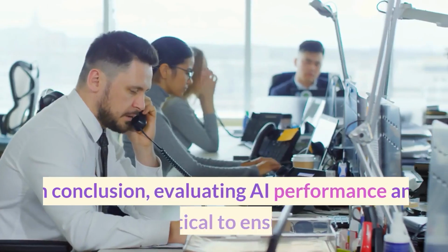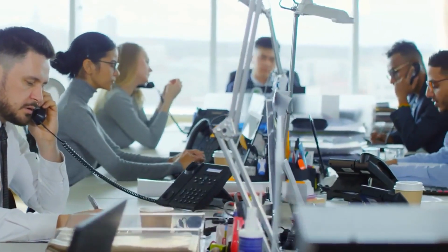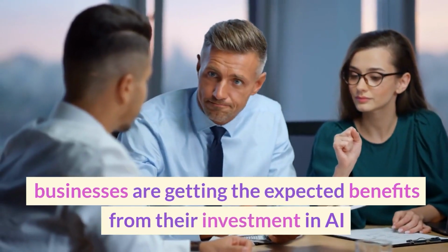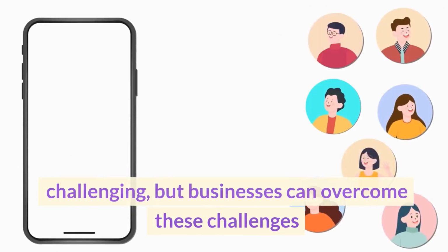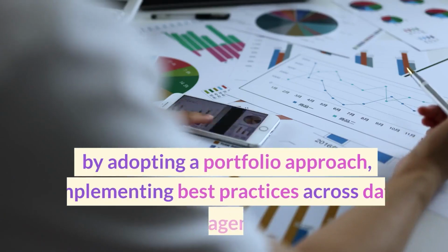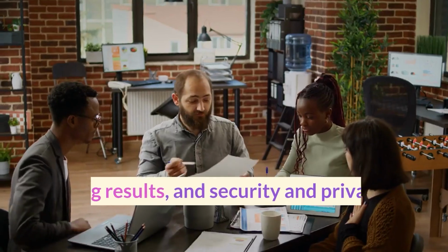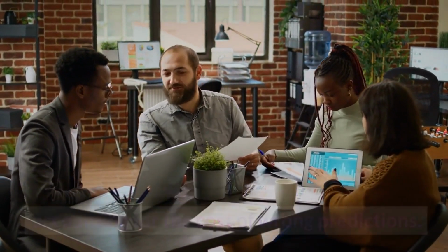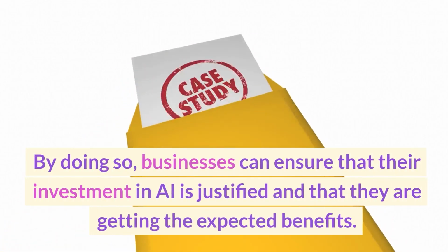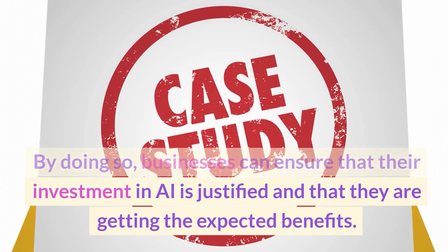In conclusion, evaluating AI performance and ROI is critical to ensuring that businesses are getting the expected benefits from their investment in AI. Measuring the ROI of AI initiatives is challenging, but businesses can overcome these challenges by adopting a portfolio approach, implementing best practices across data management, tracking results and security and privacy, and accounting for the cost of wrong predictions. By doing so, businesses can ensure that their investment in AI is justified and that they are getting the expected benefits.